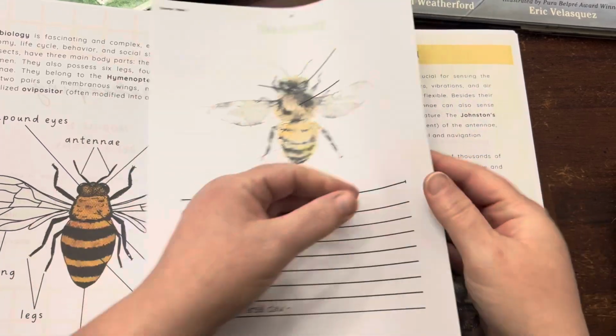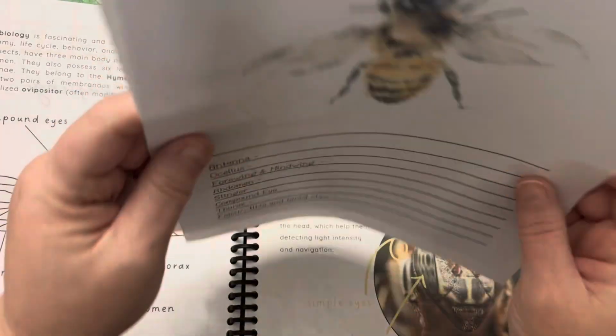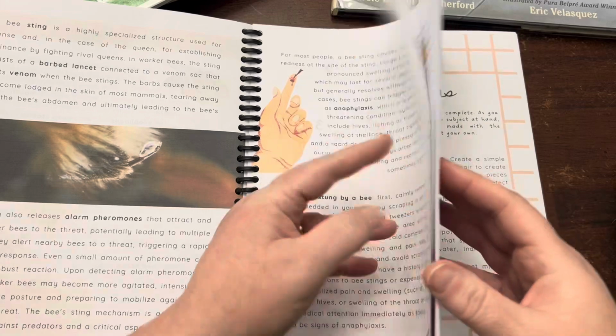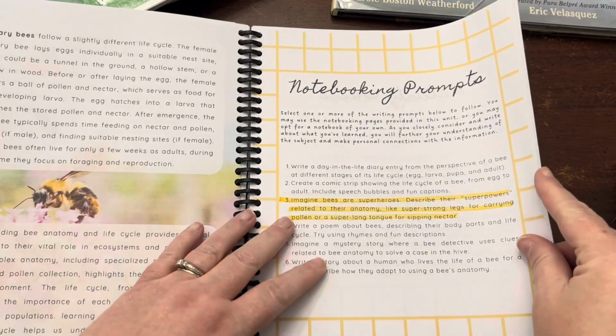Again, this is something I pulled from the Patchwork study. So we'll do this module and then the activity. Again, I just picked one.